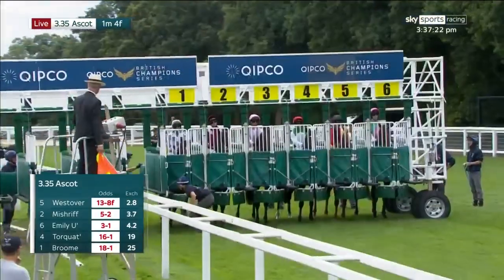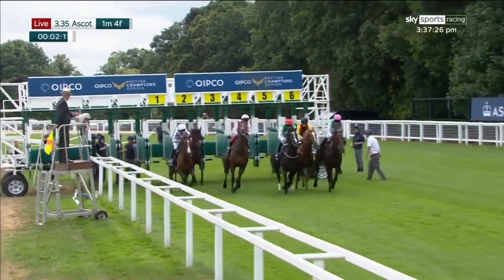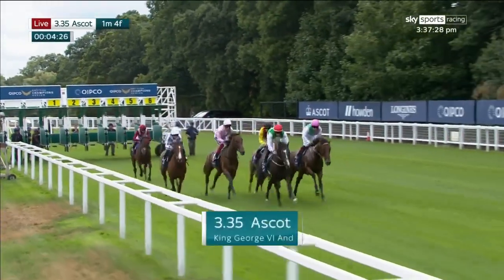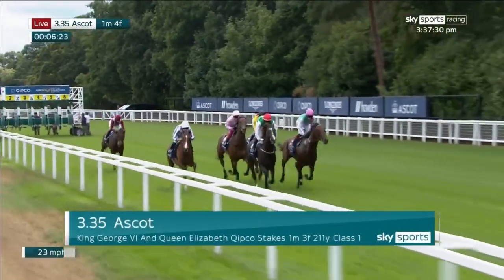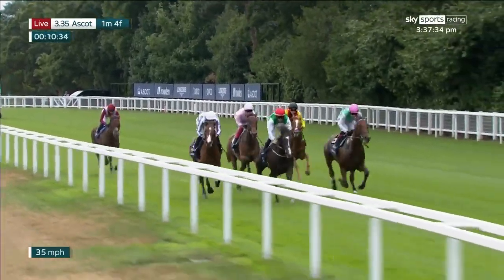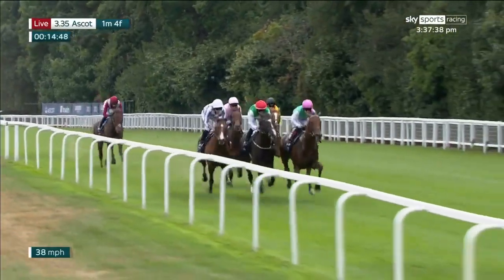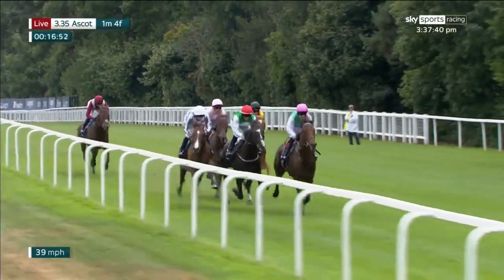13-8. They're all set for our feature, the King George. They race away. Mishriff in the maroon is slow to come out of the starting stalls. He has given his rivals some five-length start as they begin for this King George VI and Queen Elizabeth QIPCO Stakes. Pyledriver, a red cap. He's already the winner of the Best Turned Out Award.